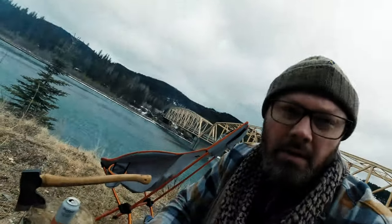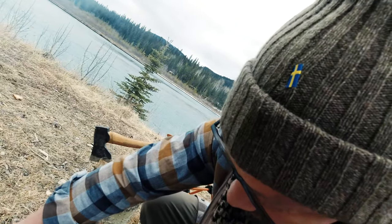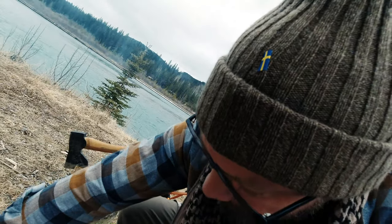Okay, this is what's up. Starting to cool off a bit. It's supposed to have an overnight low tonight of minus 6 Celsius, something like that.